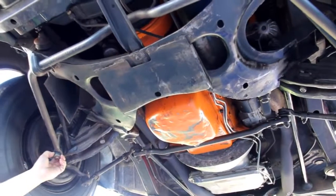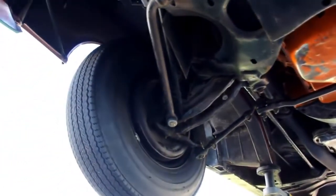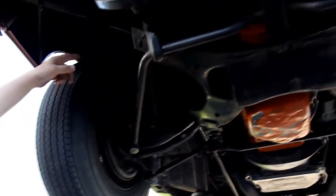We've got new bushings here and a sway bar arm. Good looking tires on it. Look up inside the wheel wells here. Still got the original paint, the original undercoating and everything up in there. It's a beautiful surviving car.